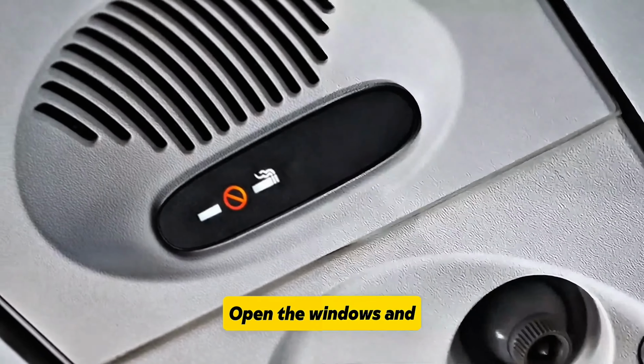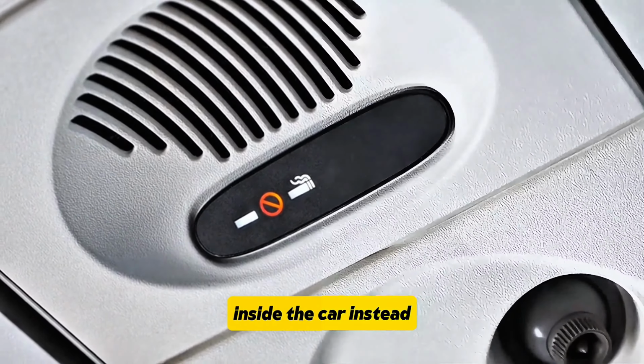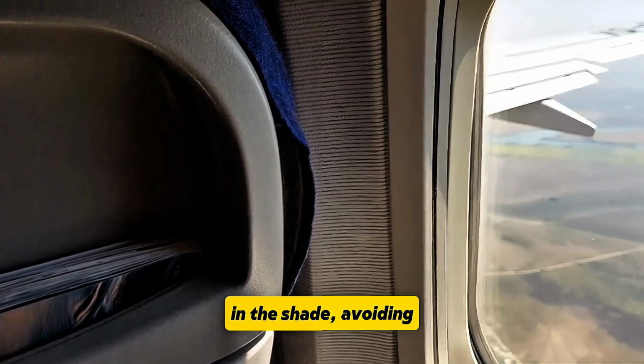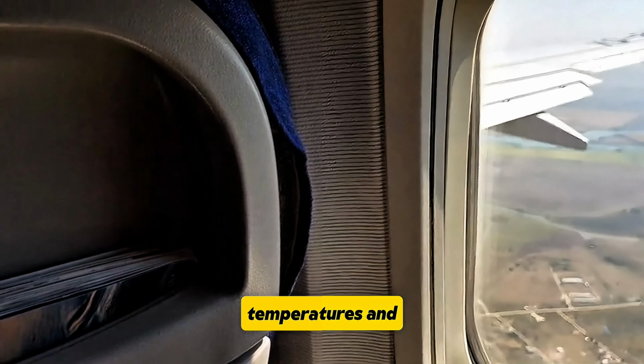1. Open the windows and switch to recirculation mode. Let the cool air inside the car instead of blowing fresh air in from outside. 2. Shade your ride. Stay in the shade, avoiding direct sunlight to lower cabin temperatures and reduce strain on your AC.